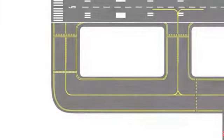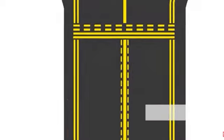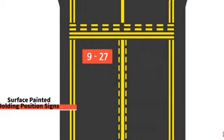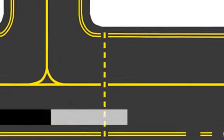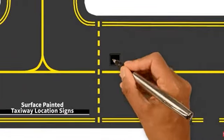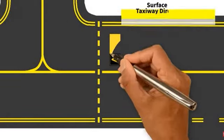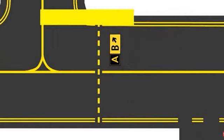To provide additional visual cues to pilots and vehicle drivers, several positioning signs can be painted on the surface. The number on the red background represents the designated number of the runway ahead. The alphabet on the black background means the name of the taxiway where the aircraft is currently located, and the alphabet with an arrow on the yellow background means the name of the taxiway indicated by the arrow direction.